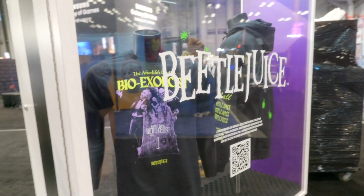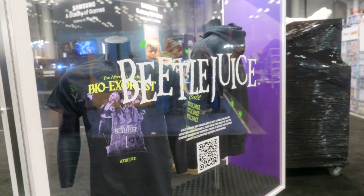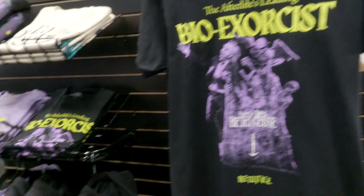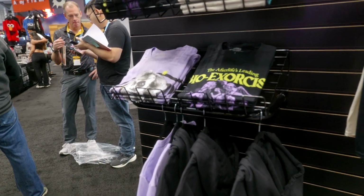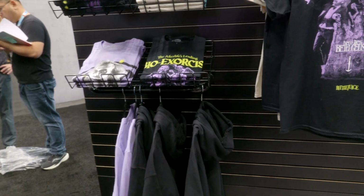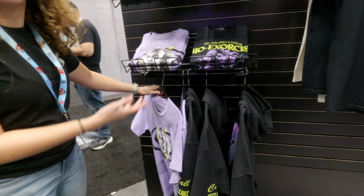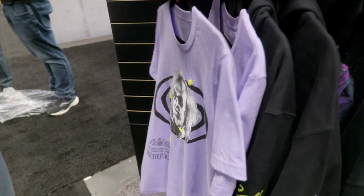On this side we have one of the t-shirts that we have, which are all screen printed. They all look super nice. And on this side we have a couple more shirts. This is also just debuting at the con, and if we have any stock left over, it will go on the site, but honestly, first come, first serve here. Hell yeah. I especially love the purple. The purple and the green is really what stands out.